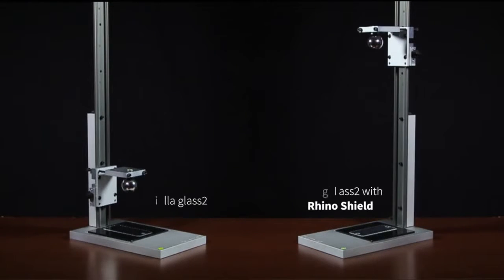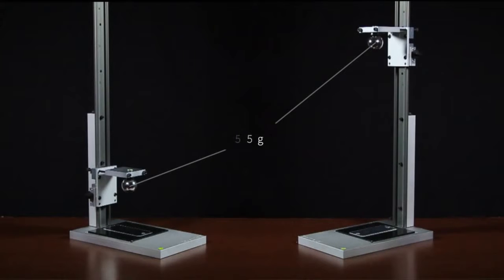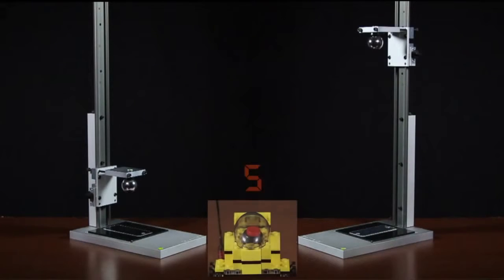Now that might all look very impressive, but let's see a real scientific test which proves just what RhinoShield can take. The drop test you're about to see shows Gorilla Glass found in iPhones and all modern smartphones being hit by a golf ball-sized ball bearing.